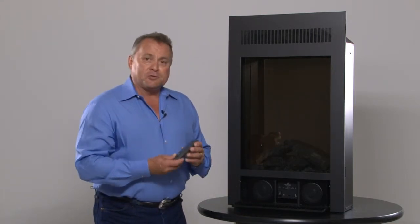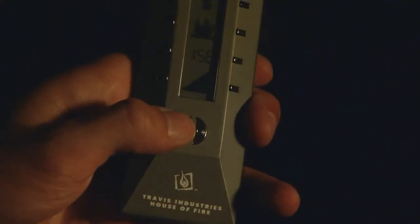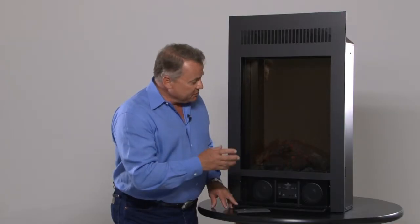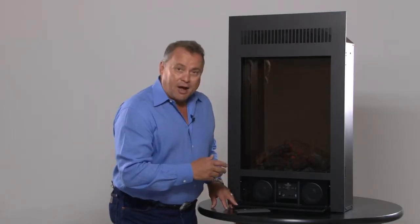The first time you go to use your remote control, you've got to hold the on button down for a few seconds and press the initialization button. Hold that down for a few seconds. That gets the communication between the fireplace and the remote control. Next to it, you have a USB port, which allows you to keep your MP3 player charged up. You've got your sound, you've got your flame started, you're ready to rock.